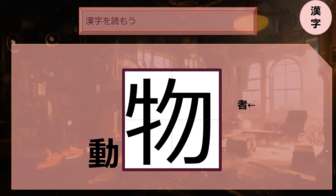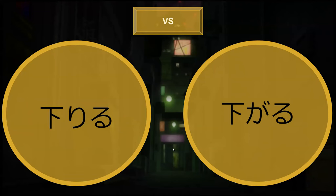So I've got two kanji below. Which one is which? Here on the left is oriru. On the right is agaru. And how do their meanings differ? Hidari de wa oriru to yuu imi, to go down.